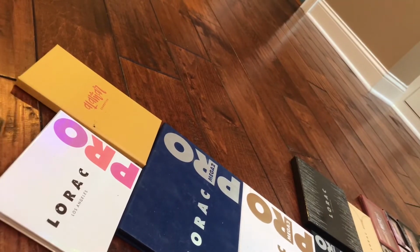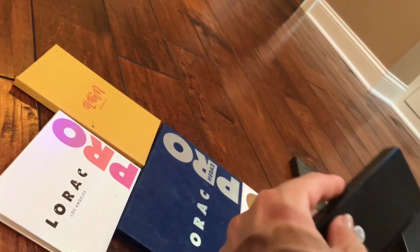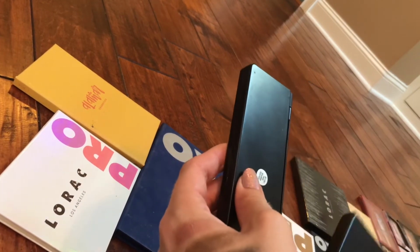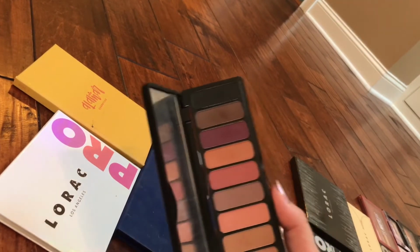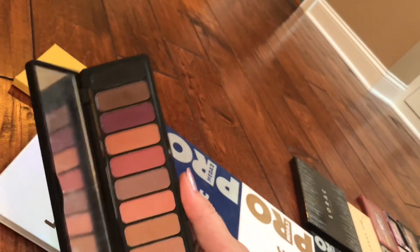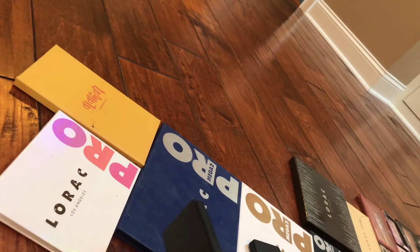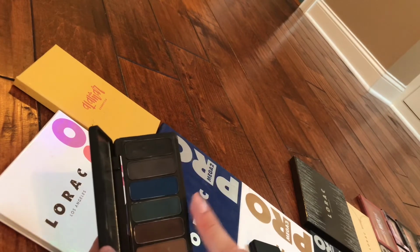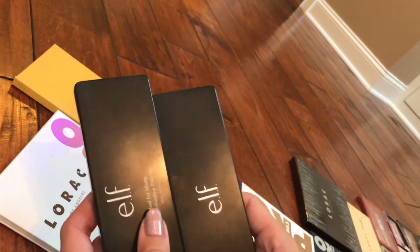All right, first up we have two e.l.f. palettes up here. We have the Mad for Matte Holy Smokes and the Mad for Matte 2. And I don't remember what these look like. Okay, so Mad for Matte 2 is like warm tones. I'll hold on to that one. And Holy Smokes, I believe, had that gorgeous green that I love. Yes, this beautiful green here. So I'm gonna keep both of these. They're like a couple dollars each, so I'm gonna keep them.